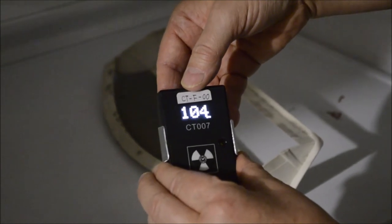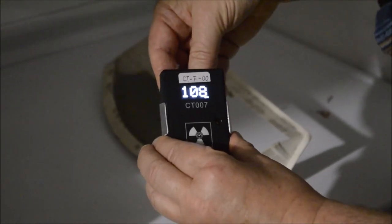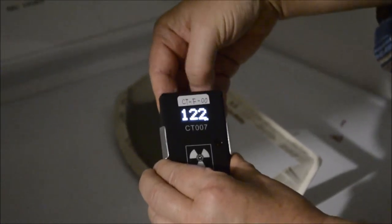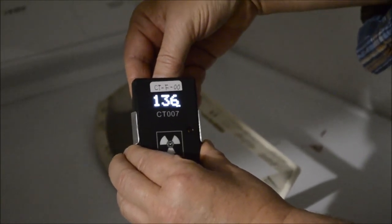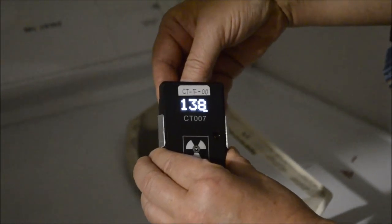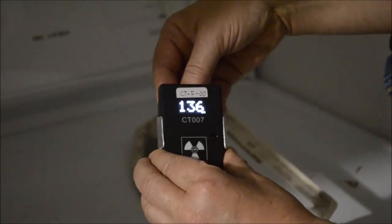It's not bad. About 10 times background. So this will be from radon in my basement here. The radon is a gas, it will just go through the filter, but radon decay products, they are solids and they will stick to the lint as they pass through.